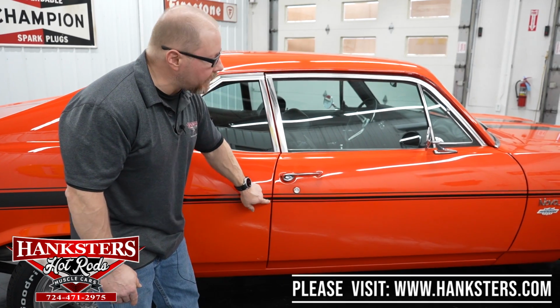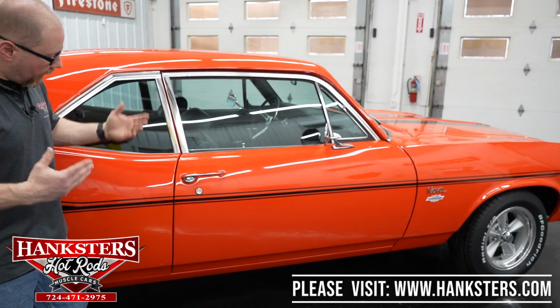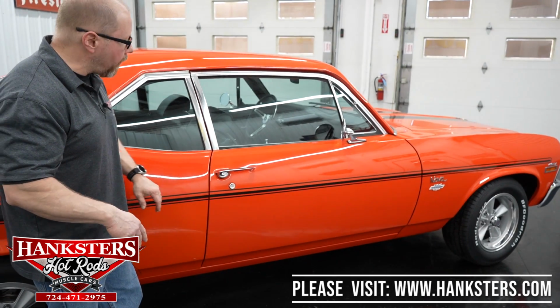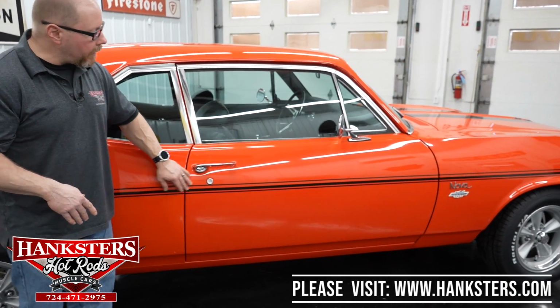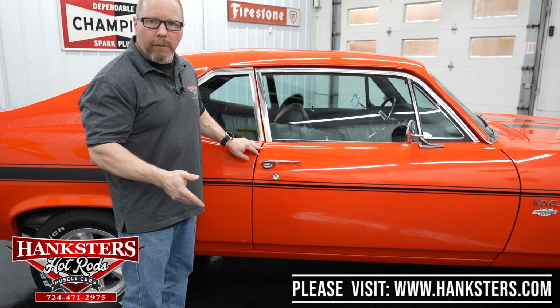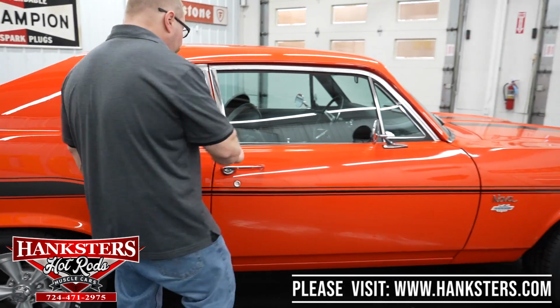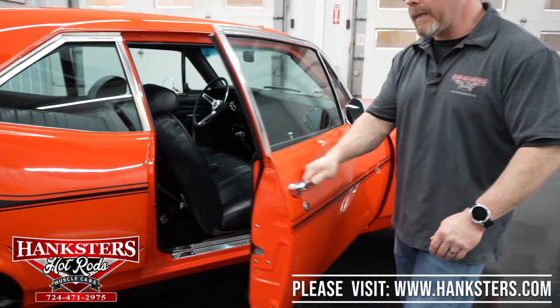And again, you can see the gaps on this side too. Very uniform. Nice close gaps on this car. Same thing here too. The elevations match up really well. All the body lines all in alignment with one another. Chrome door handles in great shape as well. We'll open up the door from this side.